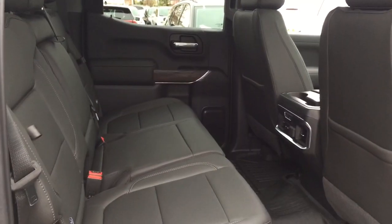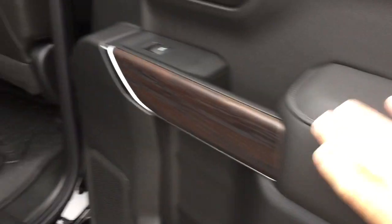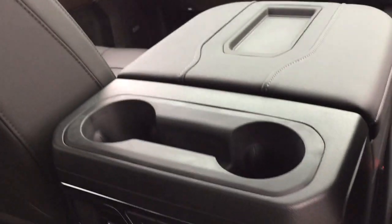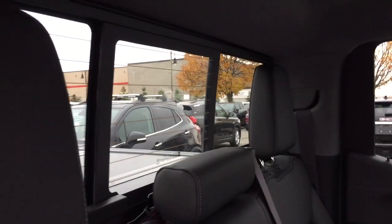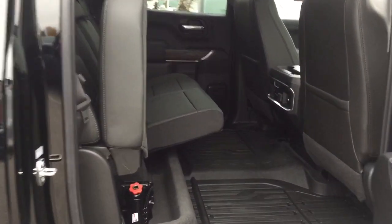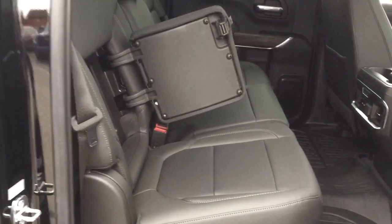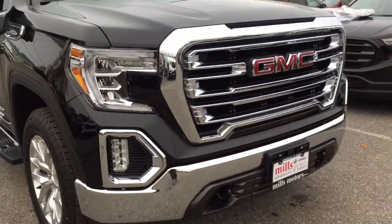Take a look into the rear of the vehicle. And plenty of legroom back here in the crew cab, as you would expect. Soft touch materials, wood grain trim notes. And you also have rear heated seats. Rear venting, 12 volt USB and USB-C. Cup holders there. And deep tinted glass. And you've got a 60-40 split there. The all-weather floor mats. And storage space also located within the seats here on both the driver and passenger side. And you do have the keyless entry on all four doors. And the front tow hooks as well.